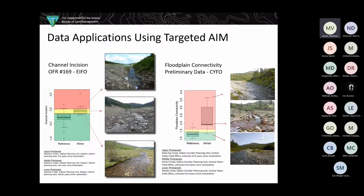The box plot on the right is from our Central Yukon office, which you can think of as the Dalton Corridor area. And similar measure, slightly different computation. Floodplain connectivity is a little bit easier for people to understand than the measure channel incision. So we've kind of shifted to using floodplain connectivity more, but it's the same concept. And here what we see is similar conditions, but conditions at mine sites in the Central Yukon area tended to be more incised, and so less connected to their floodplain. The takeaway here is that the mine sites tended to be far from what our reclamation goals had laid out.